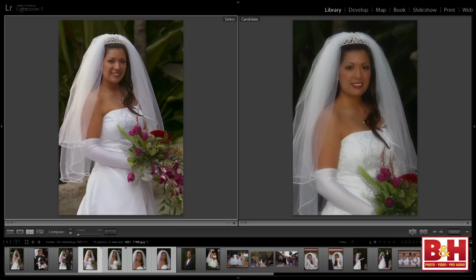It's our current favorite. Well, right now, that's sort of an ambiguous term, right? Because we've just picked four images that are similar and we're trying to sort through them. So select versus candidate. The image on the right is the candidate. The image on the left is select. Really what this boils down to is the last image remaining on the left is going to be our selected image.